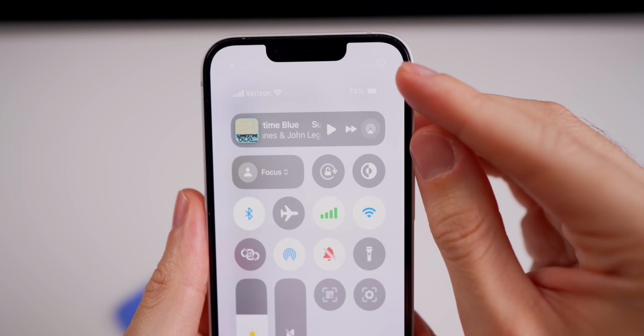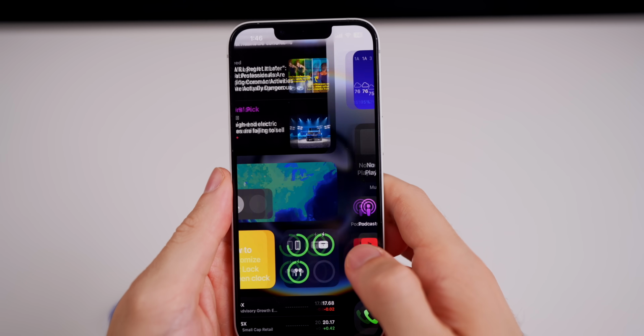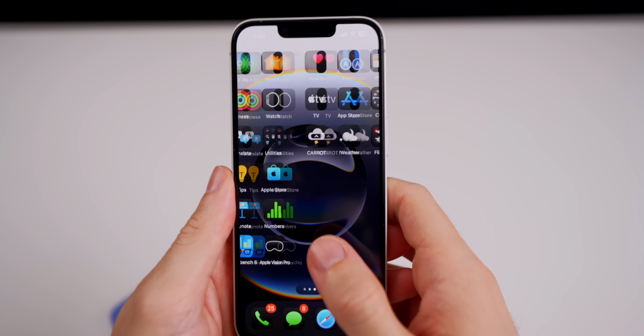Now let's talk about what surprised me most with this phone, because that is going to be battery life. I used this phone with a SIM card in it for about a month alongside my 16 Pro, and it consistently matched the battery life of my 16 Pro. They pretty much were neck and neck every single day that I used them.